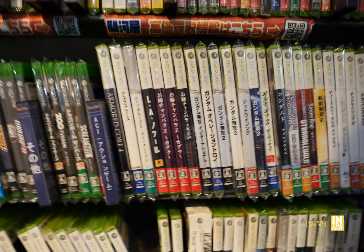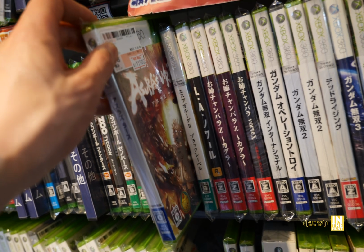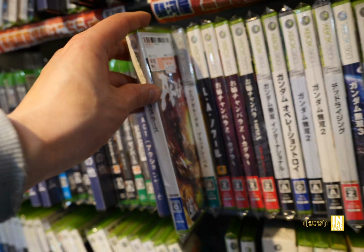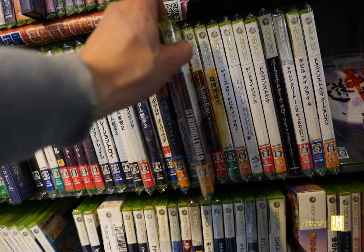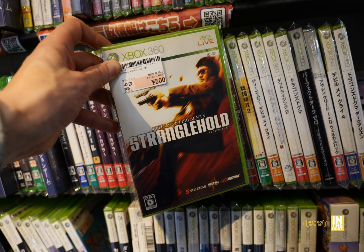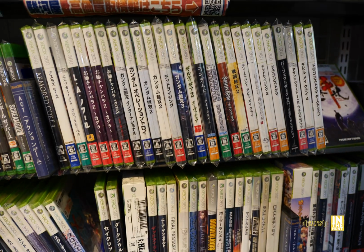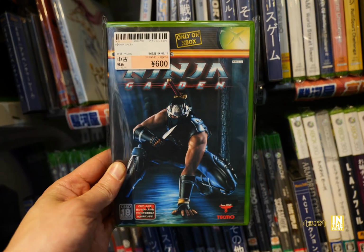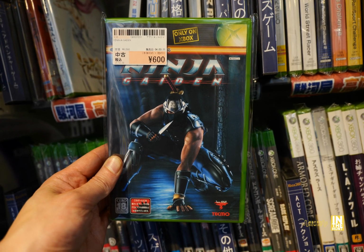We got some Armored Core 4. Next to that, we have Asura's Wrath. Now, this one, as well as the PlayStation 3 version, are fully in English. And then we have Stranglehold for 500 yen. Now, the North American limited edition includes the movie Hard Boiled, and that movie is really great, especially if you like those types of flicks. But we have Ninja Gaiden for 600 yen, the vanilla release.